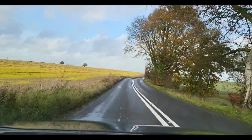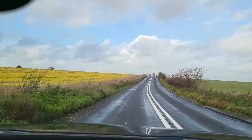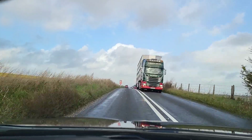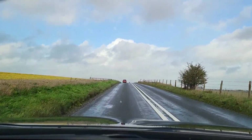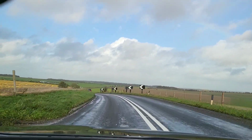I've got to say, it drives excellent. The steering is very responsive. You can feel it, and as I say, I like to feel planted on the road. I don't like the car to feel too light, and this gives you a happy medium actually.